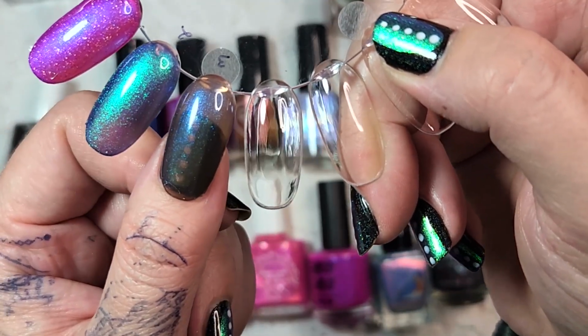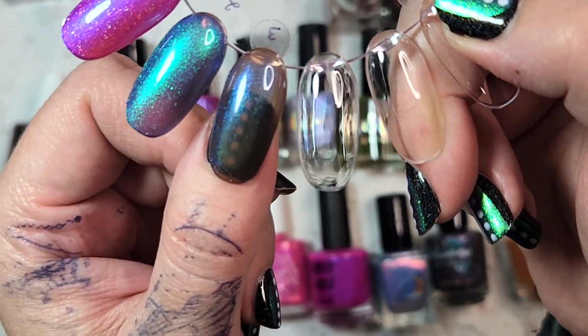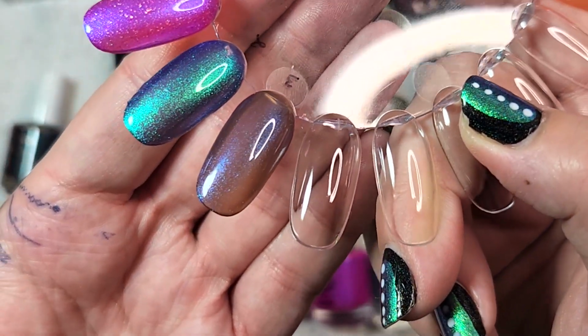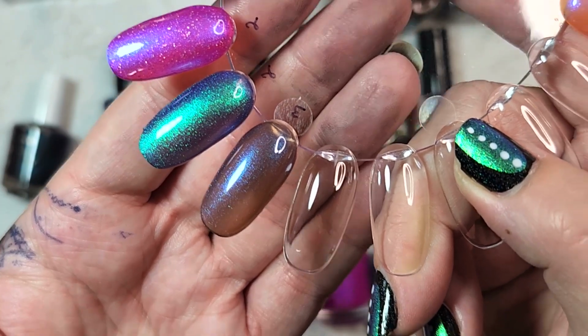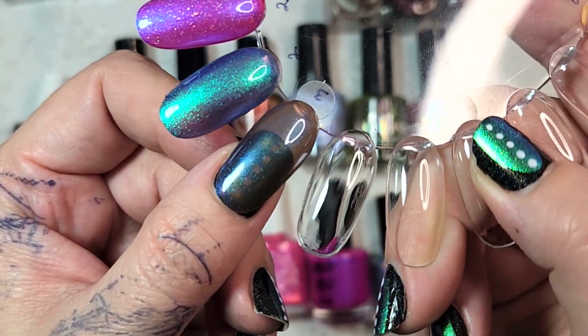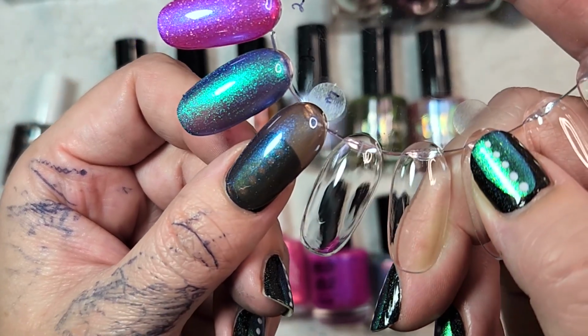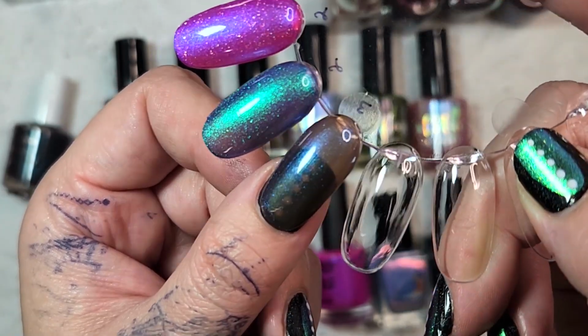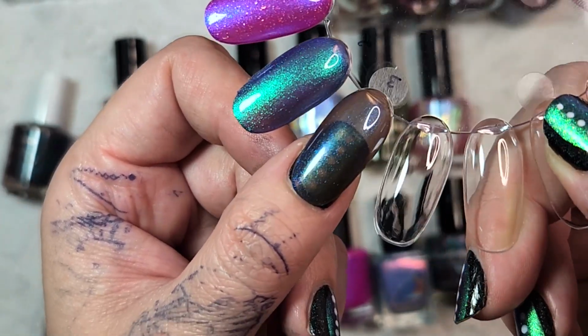Does this count as a regret? I would say no, mainly because the shimmer is really beautiful in this, and I do think it will pop nicely over a lot of darker shades, and I do love a good blue shimmer. So while this one is pretty sheer, I definitely like it in my collection. So I'll at least give it a shot, see if it can't work in a couple of different ways. But that was Sweet and Sour Lacquer's Channel the Flannel.